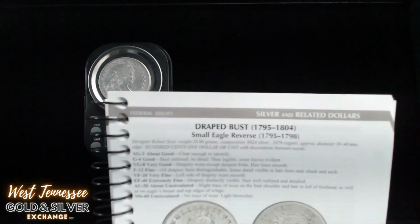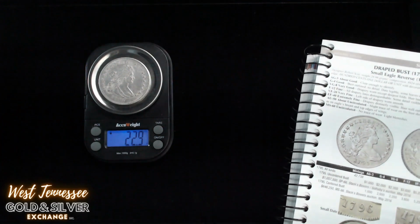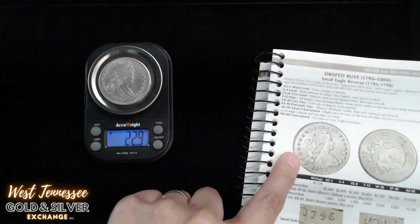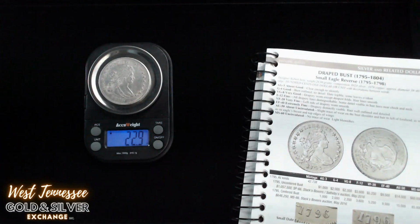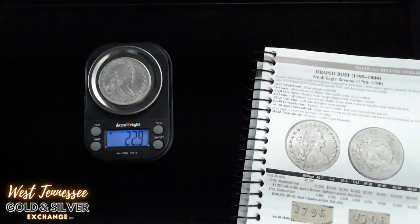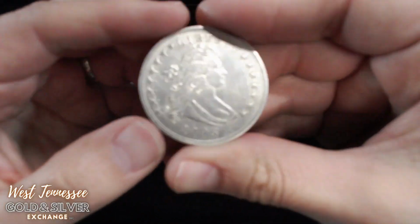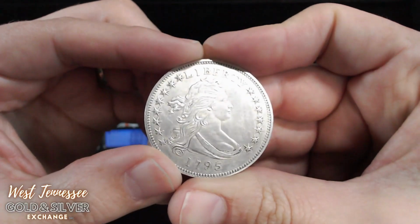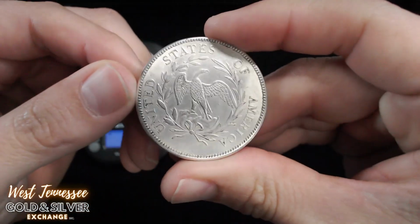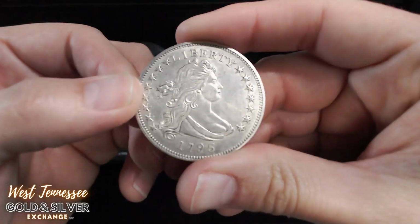22.9. That is about four-ish grams off, which I should stop there, really, because there's no way that it could be this diameter, be the purity of silver and the copper mixture, and only weigh 22.9 grams, because there is no, oops, hit the camera. There is no wear on this guy at all. Like, take a look at that. It is a great looking coin for being from 1795.